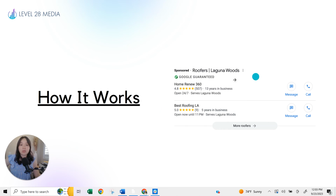So once the user sees this, they can contact you, whether it's calling you or messaging you, and that will count as a lead. Now, the beautiful thing about local service ads as a part of the Google Guaranteed program is you pay per lead, which is awesome, because if it's not a relevant lead, you can dispute it. So Google will allow you to dispute it, so essentially you don't have to necessarily pay for it. Versus with general pay-per-click, if you don't get a good quality lead, well, it's too bad. You've already paid for it.